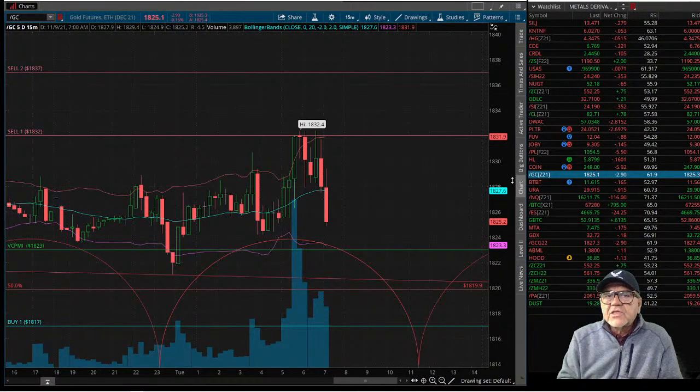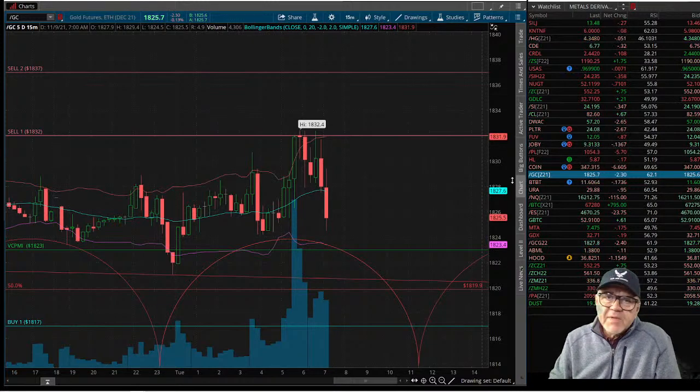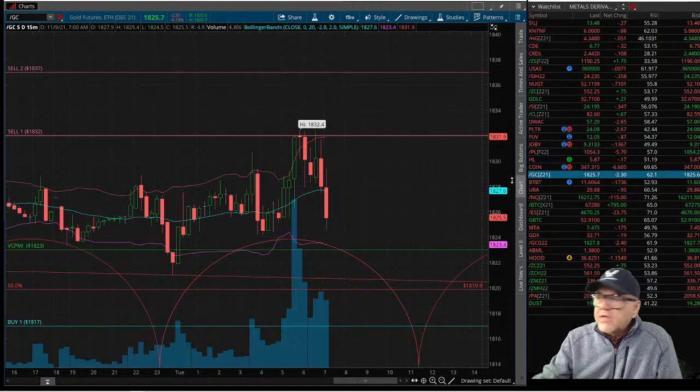You can trail your stop as the market comes down, depending upon your entry point and depending upon the multiples that you have. So let's concentrate here on trading this market, as we seem to be experiencing a lot of volatility.